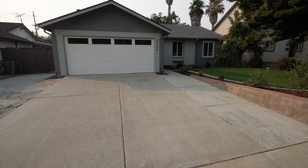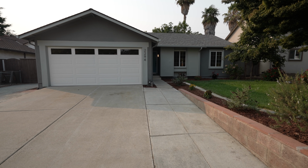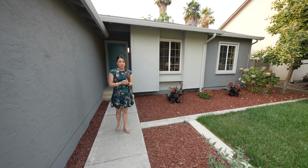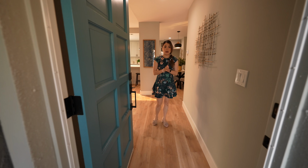On the house, we painted it two-tone to show the contrast between the stucco and the siding. It's kind of an interesting look. Let me show you what we did inside the house.